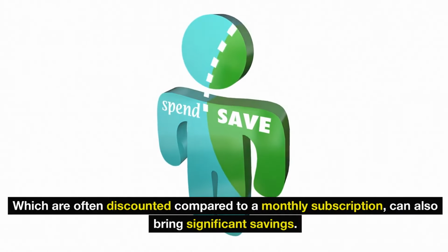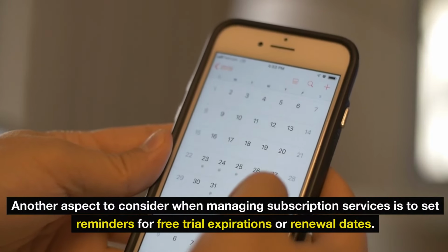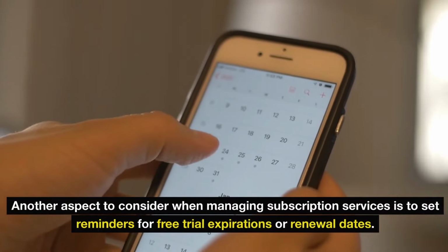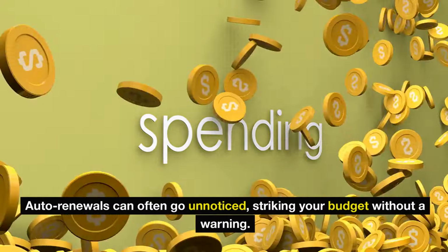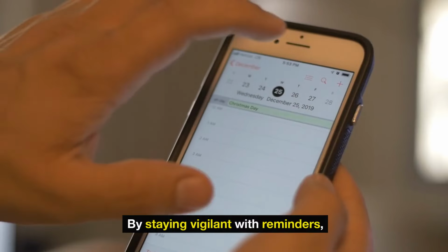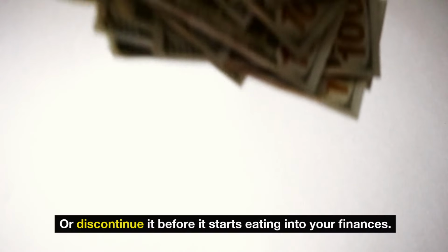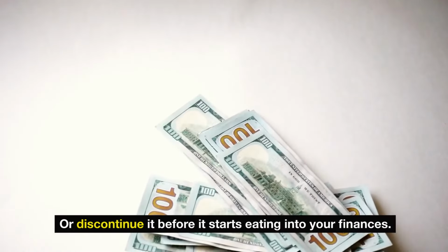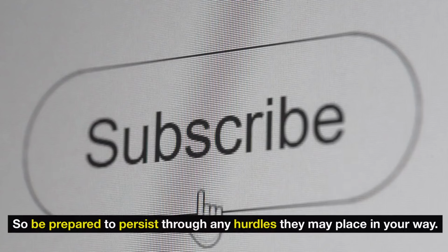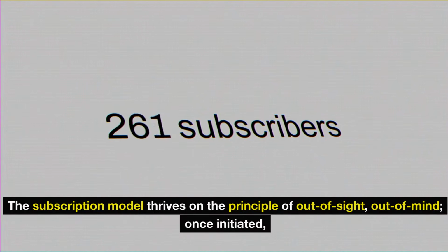Another aspect to consider when managing subscription services is to set reminders for free trial expirations or renewal dates. Auto-renewals can often go unnoticed, striking your budget without a warning. By staying vigilant with reminders, you can make informed decisions on whether to continue with the service or discontinue it before it starts eating into your finances. Furthermore, many platforms make it challenging to cancel subscriptions, so be prepared to persist through any hurdles they may place in your way. The subscription model thrives on the principle of out of sight, out of mind.